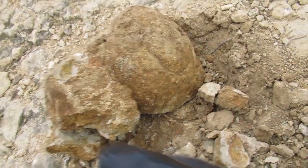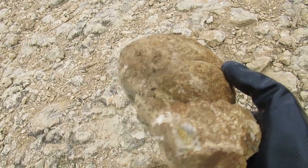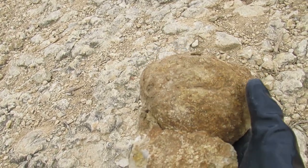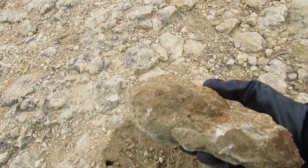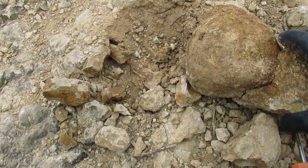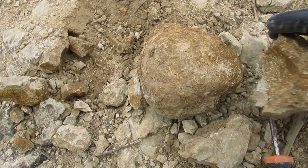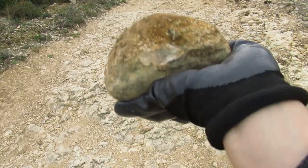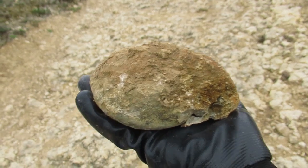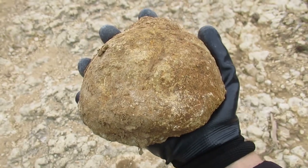Oh, check this out. Whoa, check this out. I cannot see the spirals, but the outer shell is almost complete. Whoa, the shell is complete. Hey, that's amazing. And it was right in here. Let me see if I can take this out without breaking anything. Okay, it's out. Let me see if I can see the spirals. Whoa, it's another one. And it was right in the middle of the road. The spirals are gone, but maybe with some water I can clearly see them. But the top is complete.